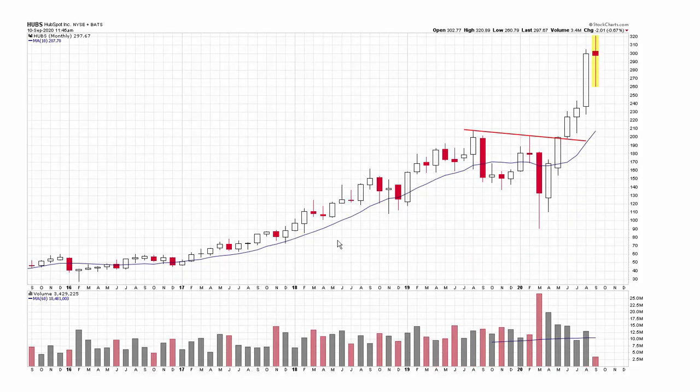HubSpot, steady mover, consolidated in here for 16 months or so, broke out, ran up. Now it's got a huge gap between itself and its 10. It'd be nice if it moved sideways, restore some of its energy, and then it'll be ready to move up again.